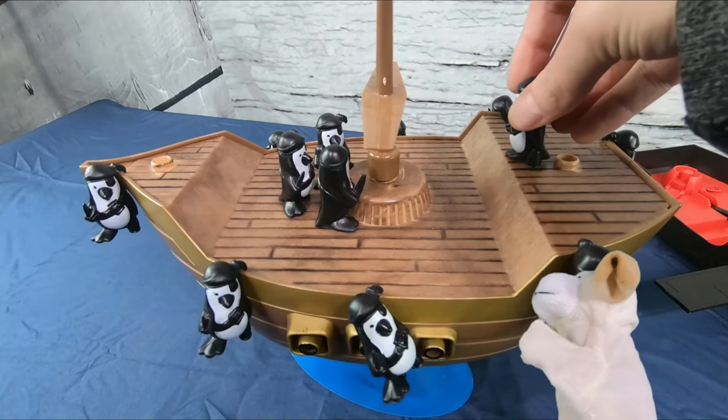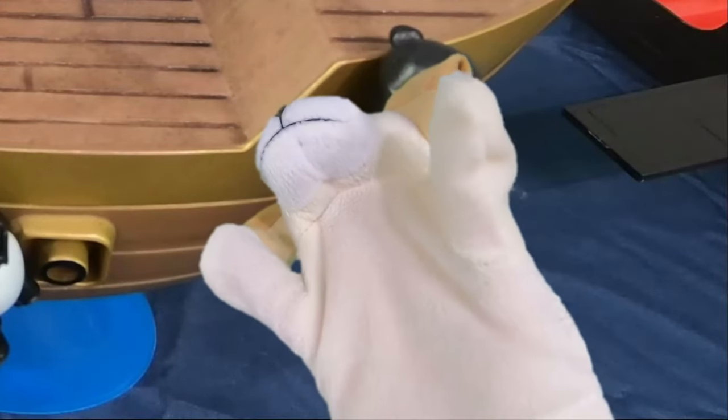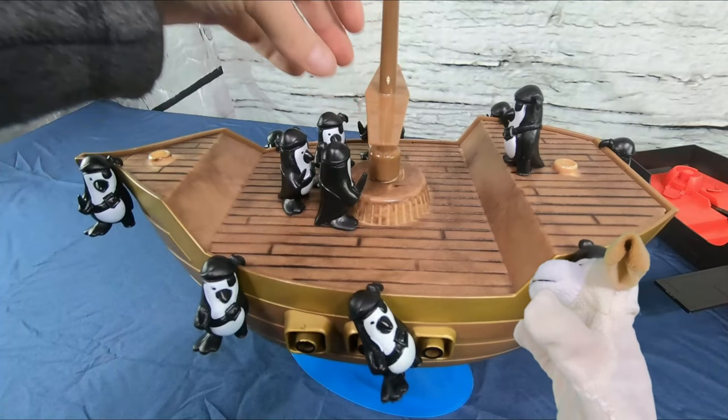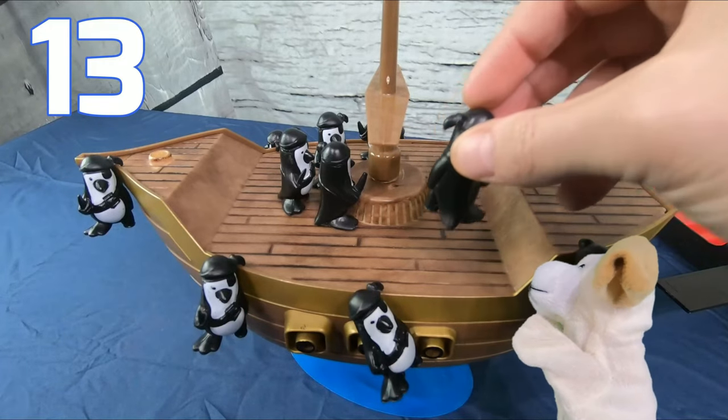Can we balance them out with one on this side? 12! You got 12! Just four more penguins and we'll have them all. Can we sneak one on the side? Yes! 13 penguins! I'm running out of good spots here.